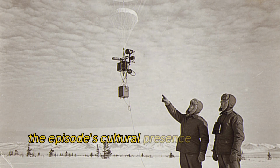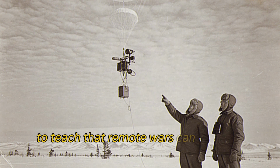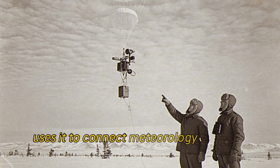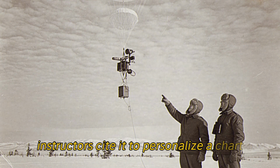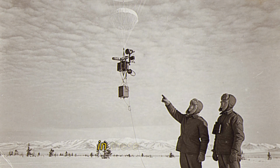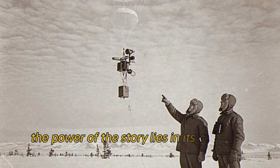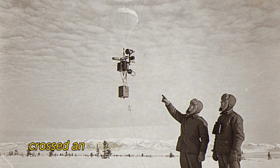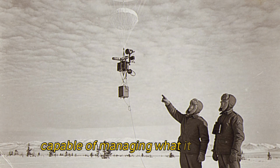The episode's cultural presence is quiet but persistent. Local museums employ it to teach that remote wars can produce local artifacts. Forestry education uses it to connect meteorology with fuel conditions. Aviation weather instructors cite it to personalize a chart that might otherwise seem abstract. The memorial anchors it with names. In these settings, the absence of dramatization is a feature. The power of the story lies in its scale and restraint. A paper envelope rose into a known wind, crossed an ocean, and fell into a landscape that already possessed institutions capable of managing what it could do.